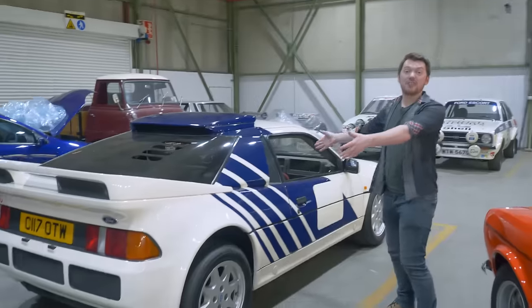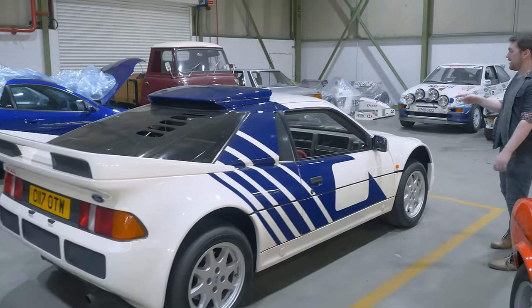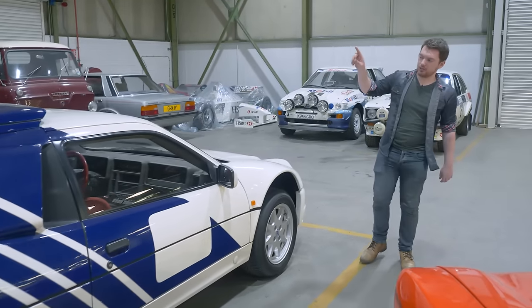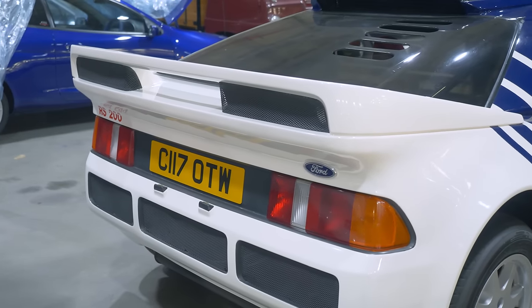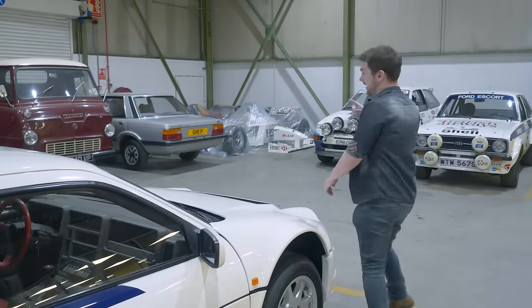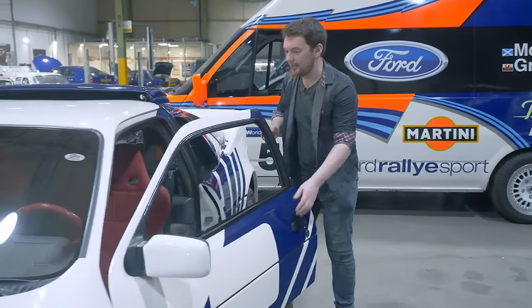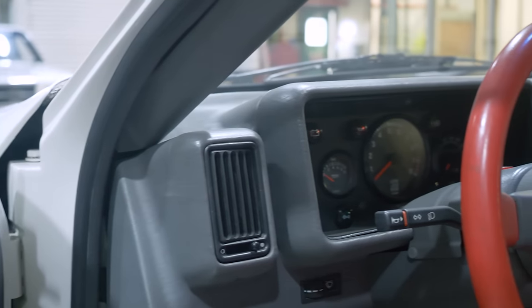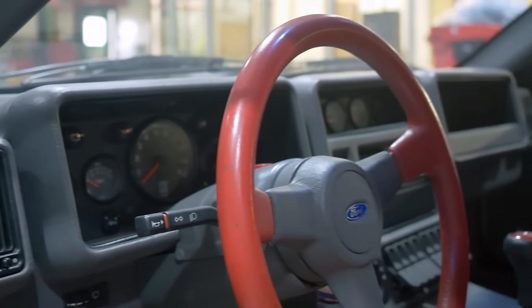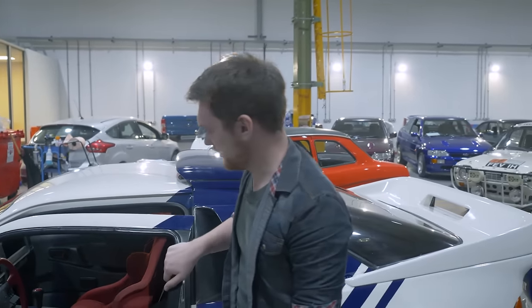RS200. Real one, not replica, real one. This one is a road-going version. So instead of 600 brake horsepower, it's got around 250. Don't quote me on that, but around 250 brake horsepower in the car. And to be honest, even though it's lower powered, I'd still have one. How many miles has it done? 22,000 miles in one of these. Actually, that's not too bad considering it's an RS200. So quite impressive for that.